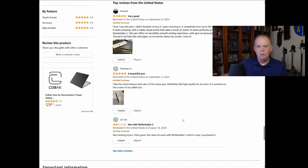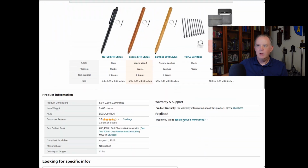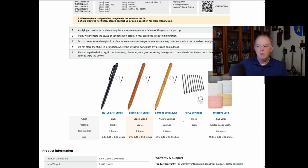So why wouldn't this work with it? I happen to have the Remarkable 2, and it works just fine. So I'm not sure what this comment was about, but otherwise the comments, as few as there are, are relatively positive. And then one other thing I'll point out, we'll get to this later, is they do sell their own nibs in 10 pieces, and I'll talk about that as we review the stylus itself. But this is where I came across the stylus and what piqued my interest and ended up causing me to purchase it and try it out for myself.